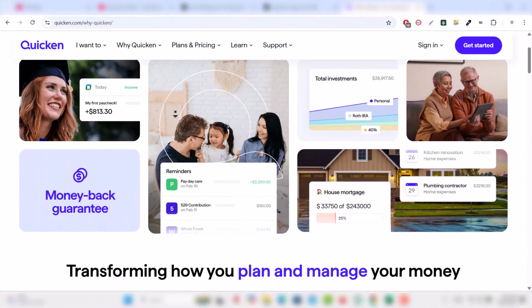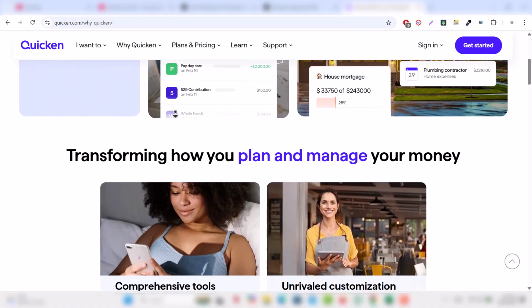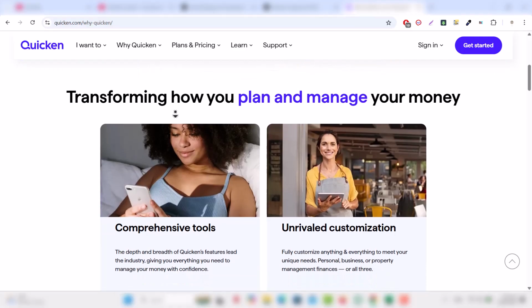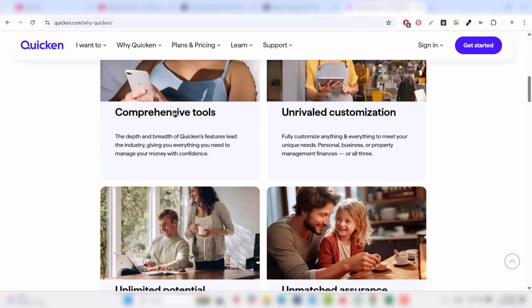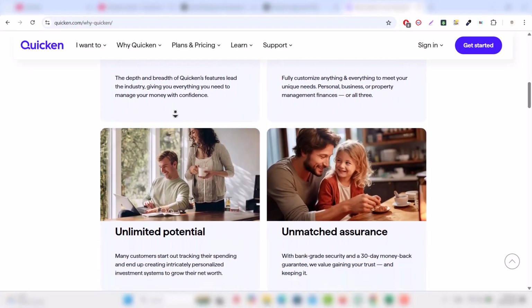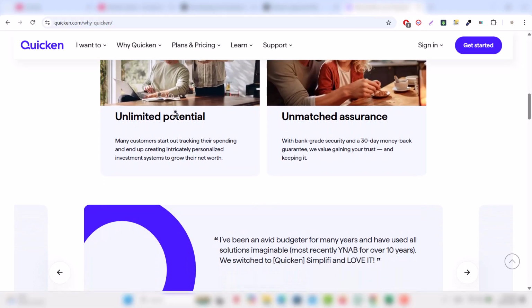It's best for users with more complex financial needs, people who invest, own property, or want deep insight into their finances. If you just want a simple way to track spending, there are easier and cheaper apps to use. But if you want real control over your money with detailed tools, Quicken Premier can be a solid choice.